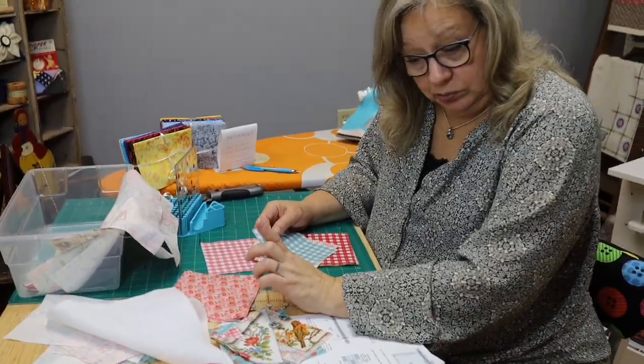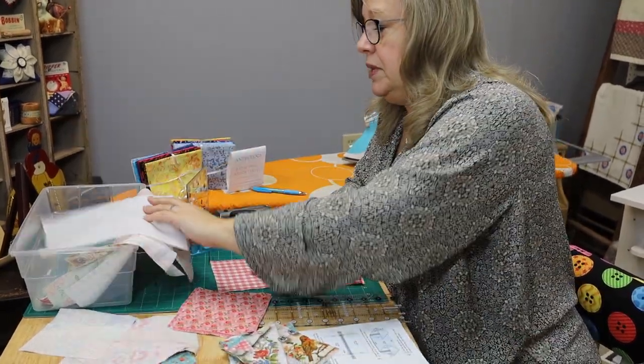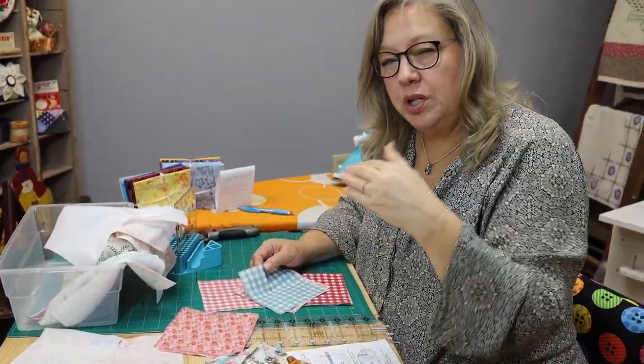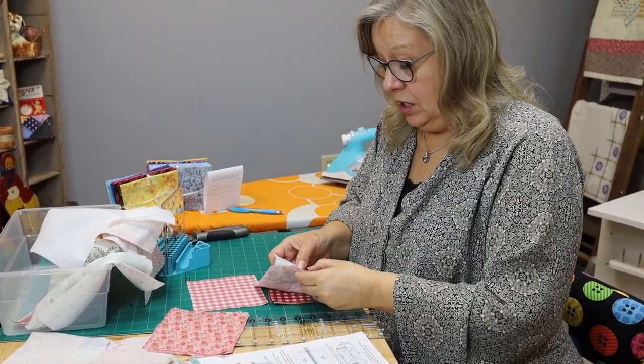So we got our zipper. We can get going on our zipper. I'm going to start selecting my charm squares. Now, I talked about the fact that I could use a 10-inch layer cake for that, which it absolutely could. But since the pattern calls for using these charm squares, I wanted to go through that process with you. And then you can improvise next time and use a layer cake if you'd like.